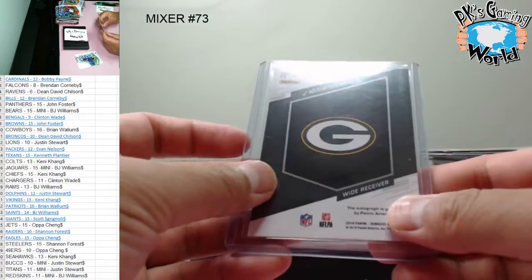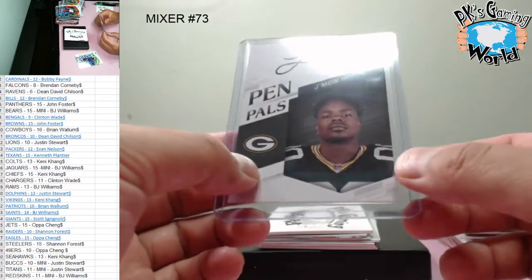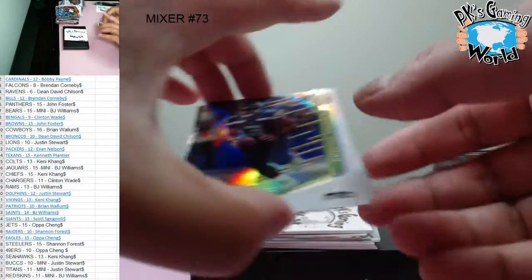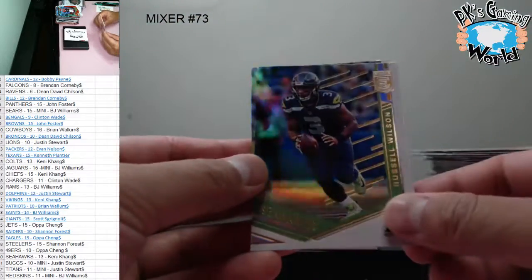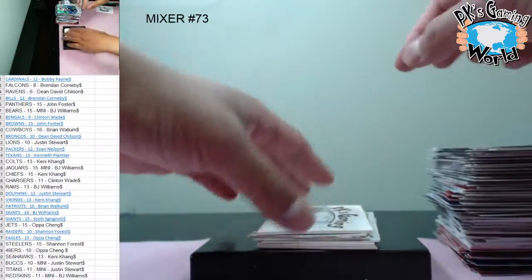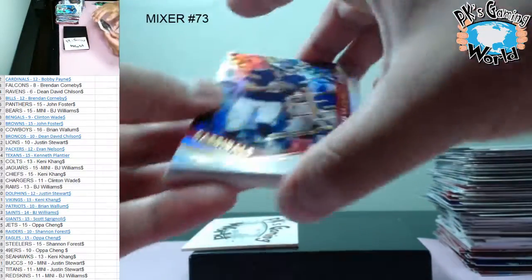And he's in his uniform. This is his uniform. Looks like 2-0. A nice hit for the Green Bay Packers. I got Russell Wilson, Philip Rivers. All right, let's get the rest.